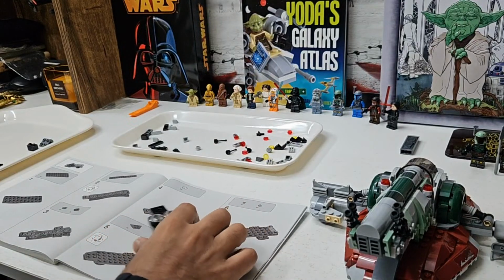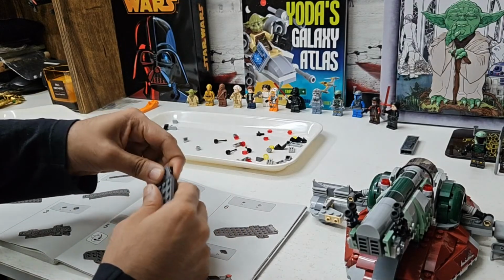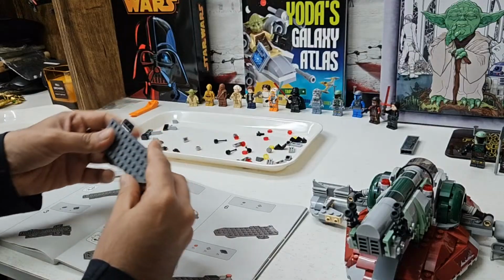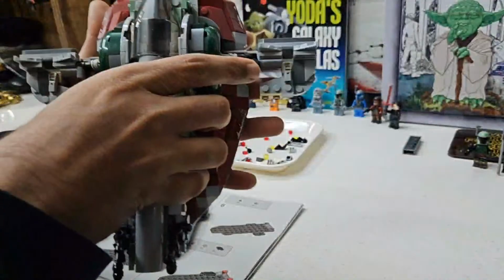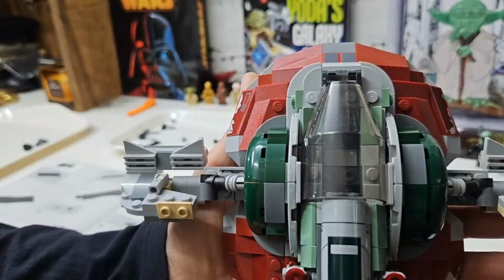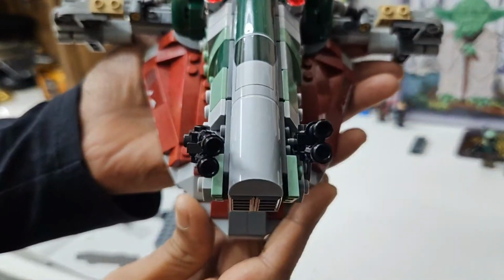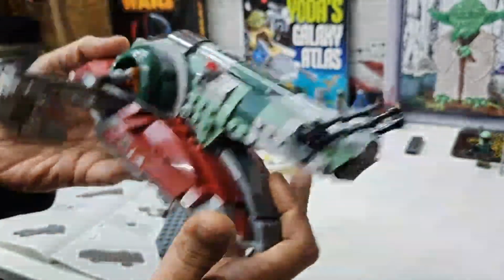Okay. We have a bent. Hey Alexandria, welcome to the stream. We are almost done building the slave one. Let me know how does it look to you. Slave one accomplished. Bag number 4 almost done. Yes, Boba Fett Starship.